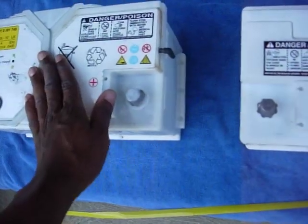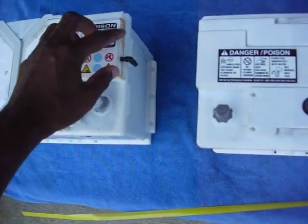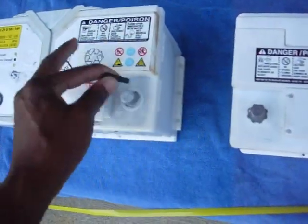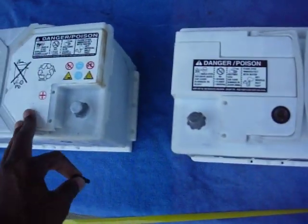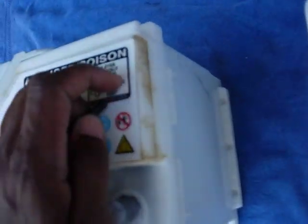I decided to keep my core to do this video, and I'll probably take it to the dealership in Mount Kisco and get rid of it there. They'll take it from me. As you can see, this old battery was leaking, I don't know, on this side, next to the breather valve here.